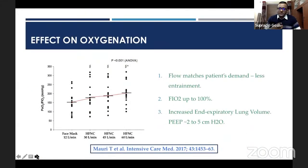What about oxygenation? Compared to face mask, HFNC increases oxygenation. Even if the initial delivered FiO2 of the piped gas is the same, with the increase in flow from 30 liters to 45 liters to 60 liters, there is an increase in the PaO2/FiO2 of the patient. How is it possible? There are three possible explanations for the increase in oxygenation with HFNC therapy. Number one, the flow provided by the HFNC machine is up to 60 liters, in some machines even 80 or 100 liters per minute, which is probably not uncomfortable for the patient, but we usually use up to 50 or 60 liters per minute.